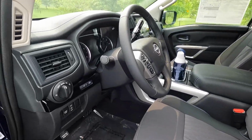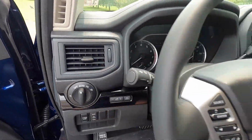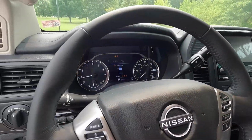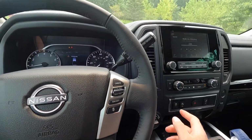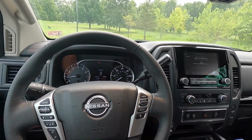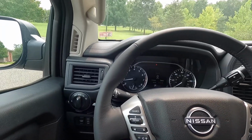Now let's step on into the interior and let's see what the SV has to offer here on the interior. So closing that door there, I'm going to turn the HVAC system on, roll a couple windows down, get a nice little cross flow going, and we will start the interior now.